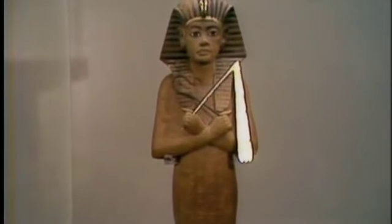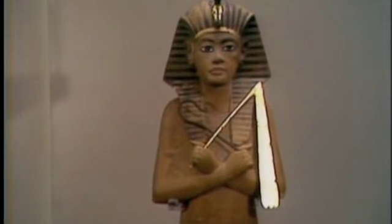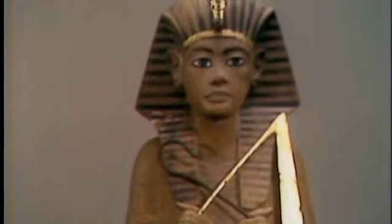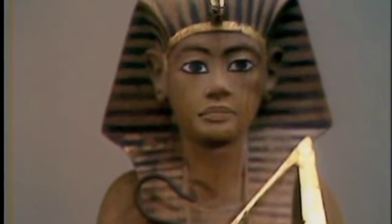And then standing just behind him, we have a Shabti figure of the king. It's a sort of deputy or substitute to carry out some of the more arduous duties expected of one in the next world, like tilling the fields or digging the garden.